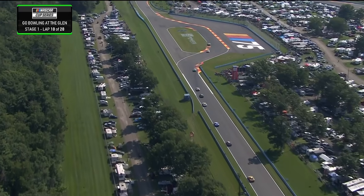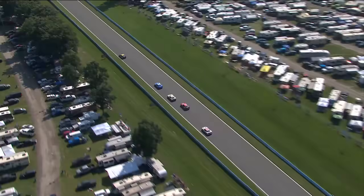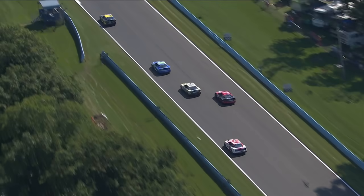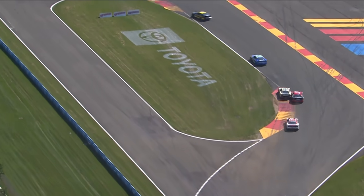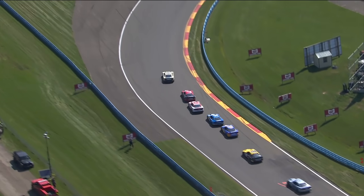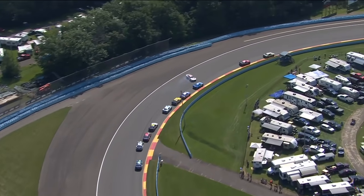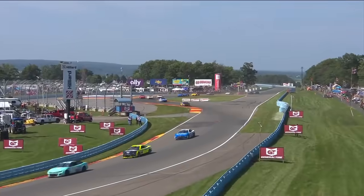During the commercial break, Harrison Burton in the 21 right here, heading down the backstretch, running in 28th. In front of them, the 38 of Todd Gilliland and the 77 of Ty Dillon get side by side, and it forces the 21 to check up here. There's nowhere to go. So as they enter, the 21 checks up, the 15 sees it, the 43 doesn't. 43 hits the rear bumper of the 15, Andy Lally, who then makes contact with the 21 of Harrison Burton, spins him off the top of the carousel.